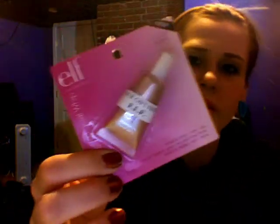So, yeah. And then, as always, free with your order, Shimmering Facial Whip. This one's Lilac Petal, though, so I do not have this one, and I'm hoping it's pretty. Alright, you guys, so that is the little e.l.f. haul. Like I said, this wasn't a big one or anything.